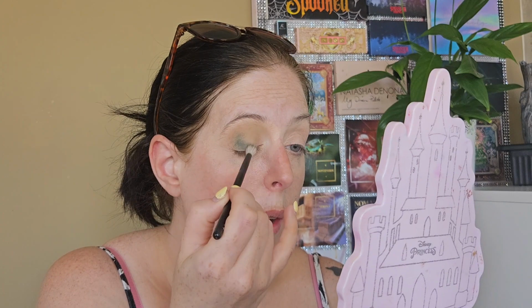Picking that up on a Refa 14. I forgot to say what brush I was using earlier, and it was the Morphe Ariel A11. I'm just going to pat this right here on the outer corner and start fluffing that through the crease. Oh, that's a beautiful shade.